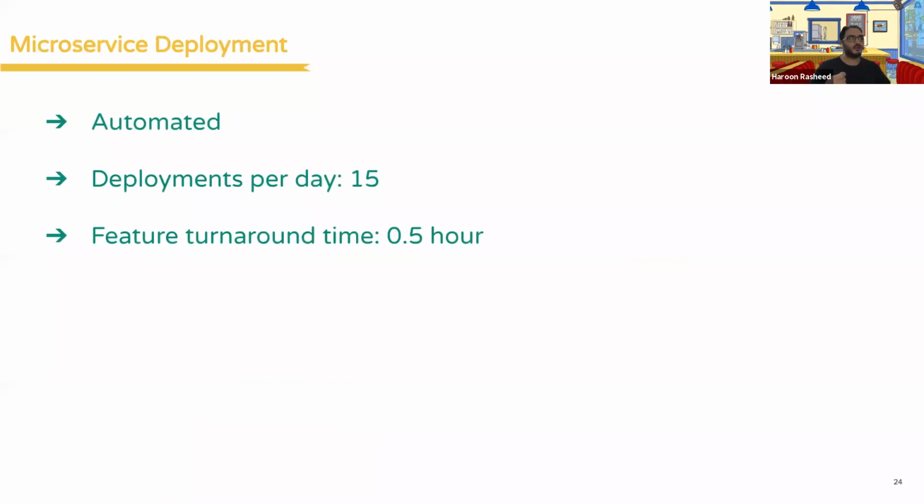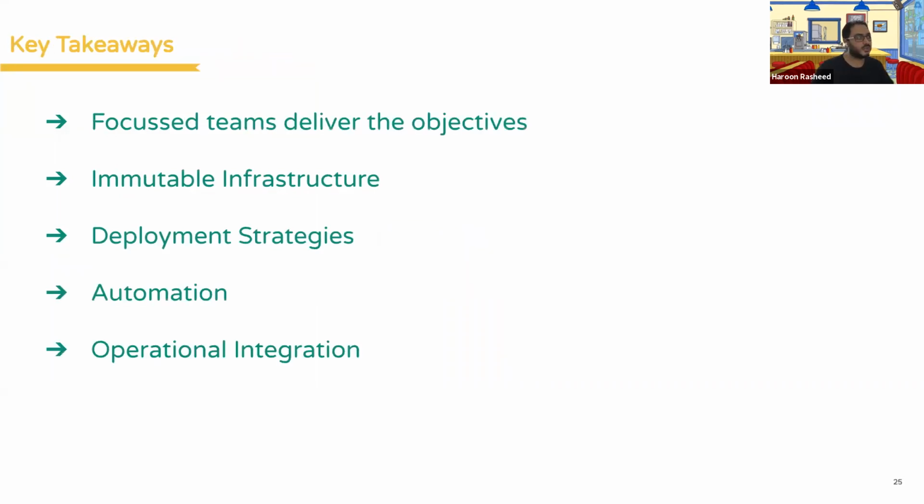Our first microservice went live in production. And again, using the same mechanism, Spinnaker as a deployment tool, with a lot of automated testing in place, we were able to have 15 deployments per day for our first microservice. Our feature turnaround time for that specific microservice went down to 0.5 hours. So if a change is ready to be deployed, we can go through the whole automated pipeline within half an hour. And that's quite a big milestone for us.